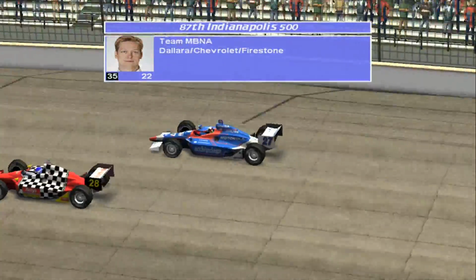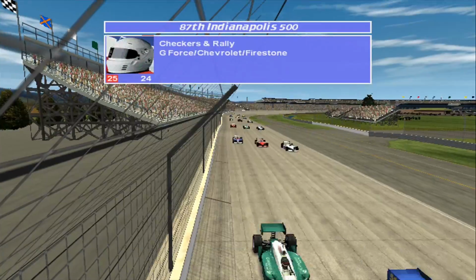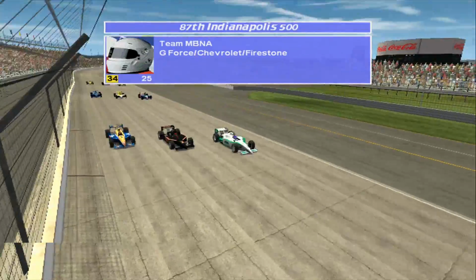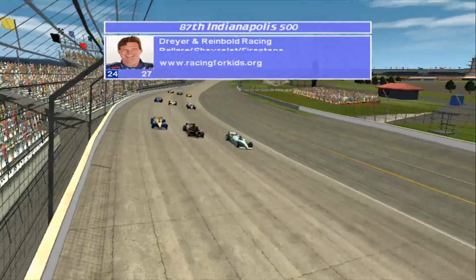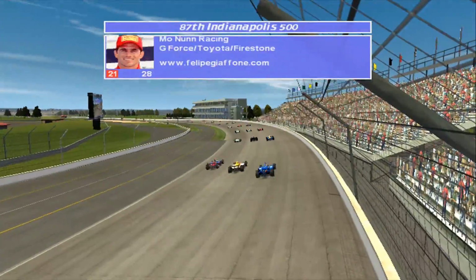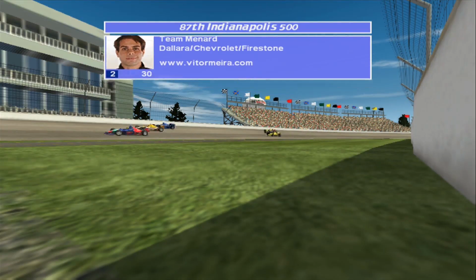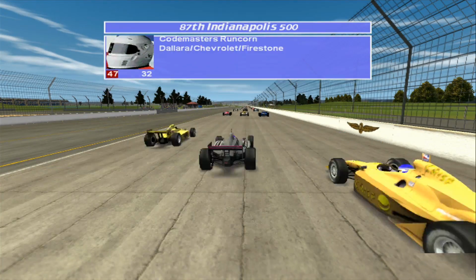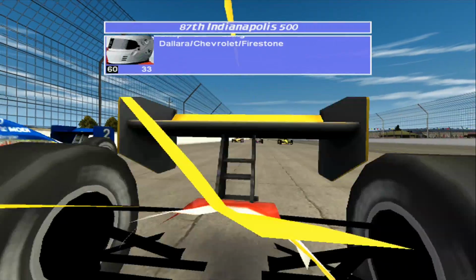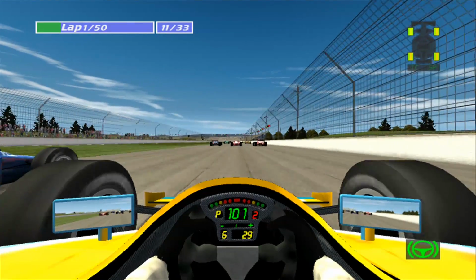Row number 7, Robbie McGee, Tony Brenna, and Dave Francis on the outside. Alan Lord on the inside of row 8, Elio Castroneves in the center, and Robbie Buell, Giafoni, Carpenter, and Vitor Mira. And the 11th and final row, Mark Taylor on the inside. Oil Wheelwright on the outside, and John Trickle on the extreme outside, 33rd and final position.